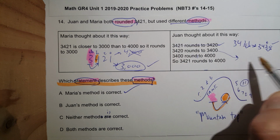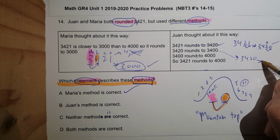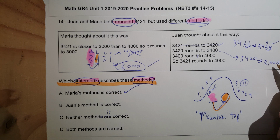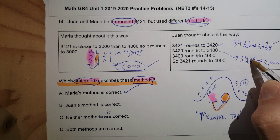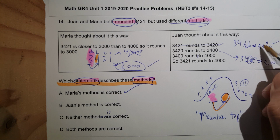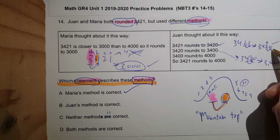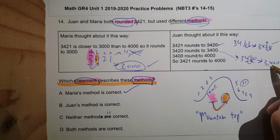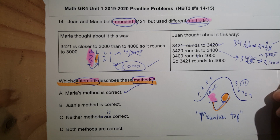And I'm going to point down here so you can see it a little better. 34.20 goes to 3,400. Now he was rounding to the hundreds place, which is true. It's a 1, 2, 3, or 4. All right. So far he's right. This is right. If we are rounding 3,421 to the tens place, it's closer to 20. So that makes sense. 420 is closer to 400, not to 500.